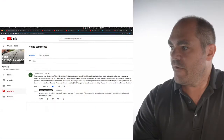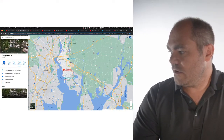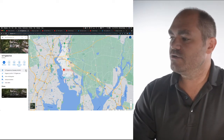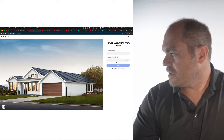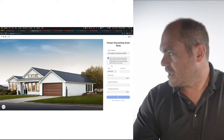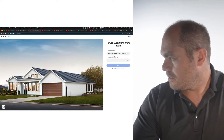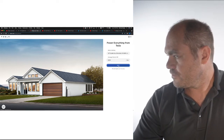I went to find an address in East Providence. So it looks like that region's also known as Riverside. So if I go over to Google Maps, I found this spot over here, 12 Firglade Avenue in Riverside. So I'm going to copy that address and let's put it into the design studio. $200, right? There we go, $200. Let's see what we got.